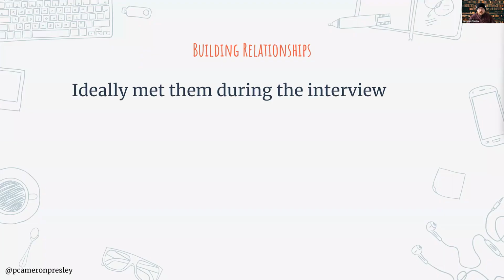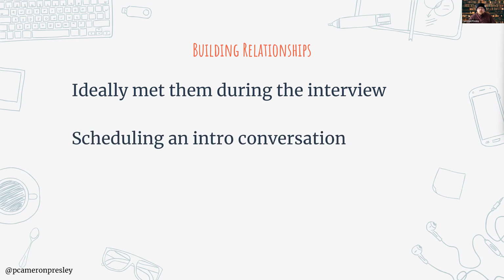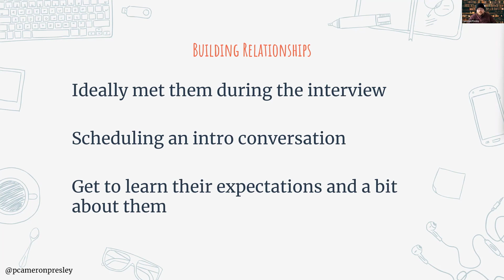So how do you build up these relationships with your team lead? Ideally, you met them during the interview, so you had that conversation with them at some point. But now that you've got the job, you're going to want to make sure you schedule an introductory conversation with them. During that introductory conversation, you're going to want to ask them about their expectations and get to know them a bit. It's not always just work, because you care about them as somebody you work with, but you need to care about them at least a little bit as a person, because guess what? You work with people, they are human, they're going to make mistakes, they're going to mess up, they have families, they have interests, they have hobbies. You're going to want to know at least a little bit about some of that.